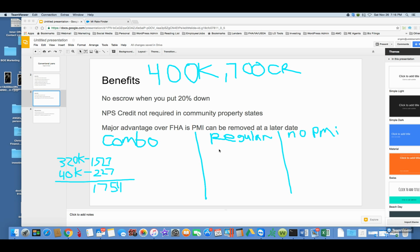Now the other option is if you put 10% down, the regular conventional loan, be financing 360 at 4%. The payment is 1718 a month plus the PMI, which is 0.41% approximately. That would be $136. That comes out to 1854 payment.